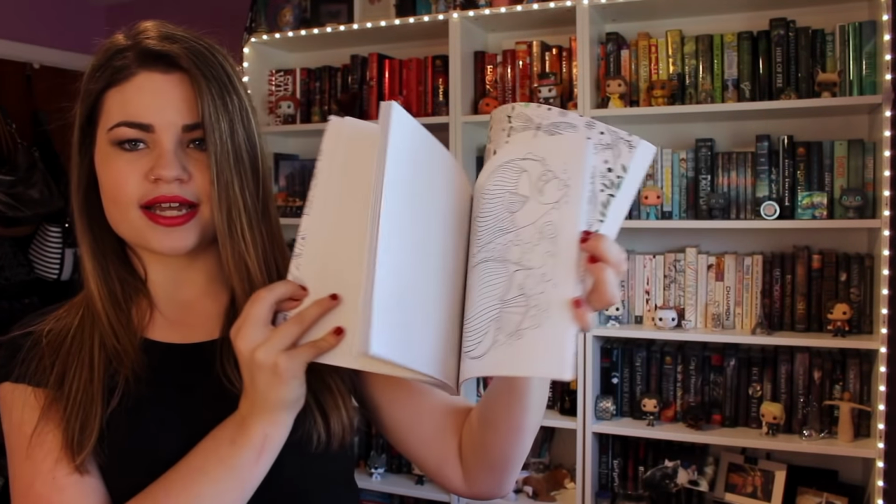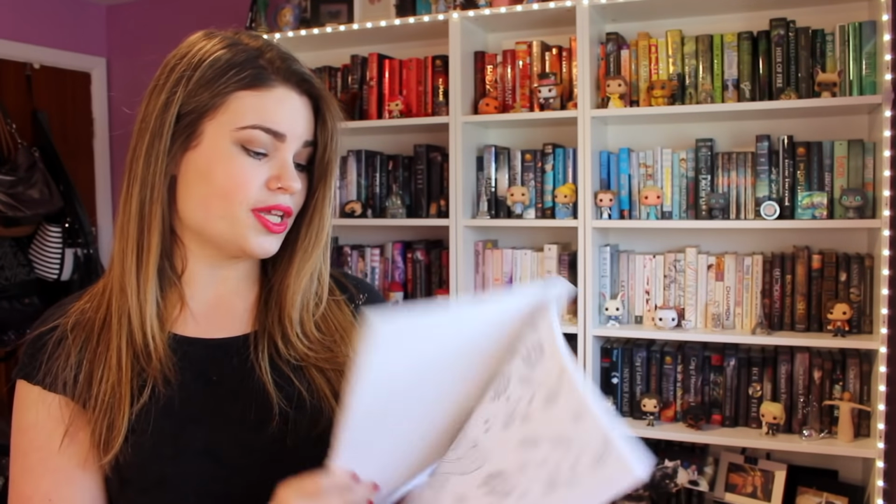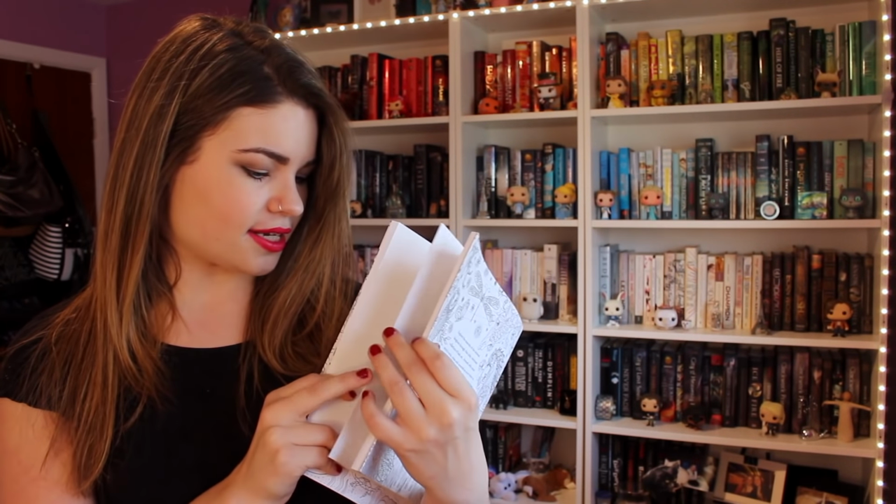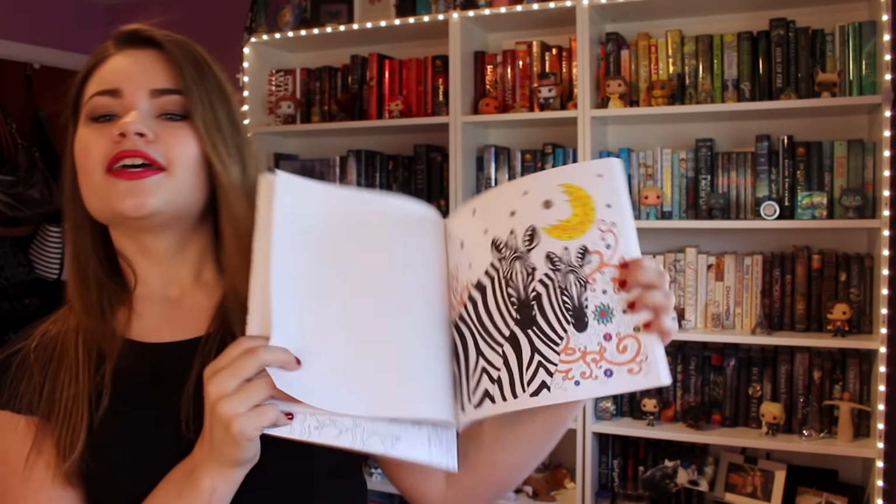They have beautiful illustrations of animals, and I love the fact that they're not too intimidating. Like, they don't have tiny spaces. I just really enjoy these, and I did color one in if I could find it. Did I just pass by it? Yeah, I did. Okay, here it is. Oh my gosh. And I colored in the zebras, which was really easy because black and white.